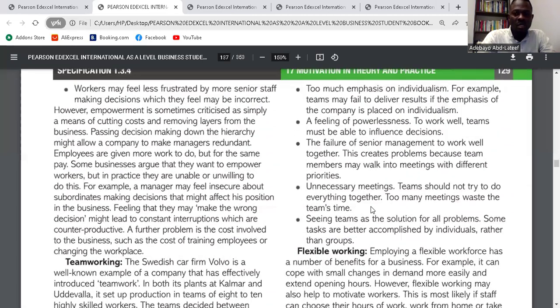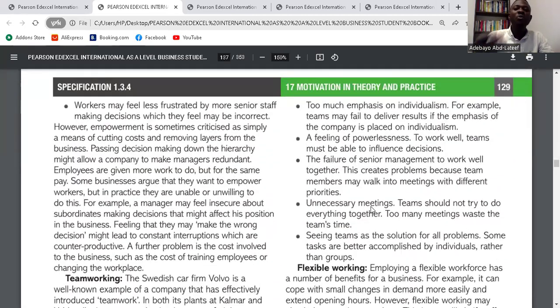Any question about team working? Okay, yeah. Too much emphasis on individualism. For example, teams may fail to deliver results if the emphasis of the company is placed on individualism. So there's a team, yes. But sometimes employers look at that team and feel a certain individual is making the team excel. So the focus is always on that individual. So they praise the individual, they take the individual out of the team. That is a problem.